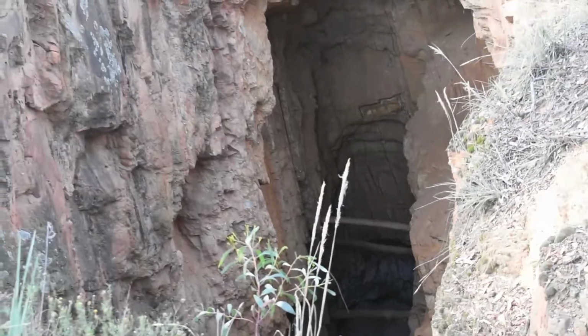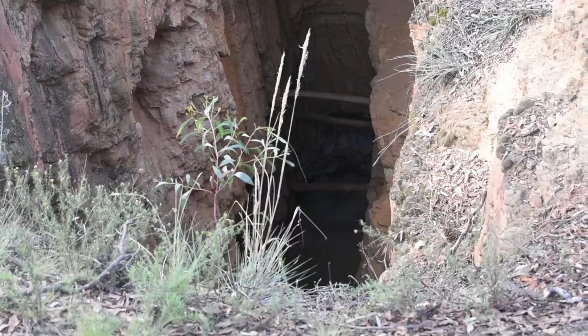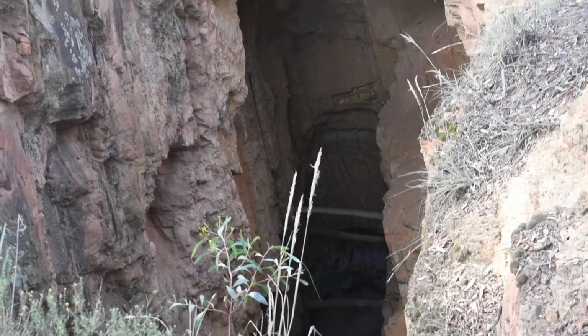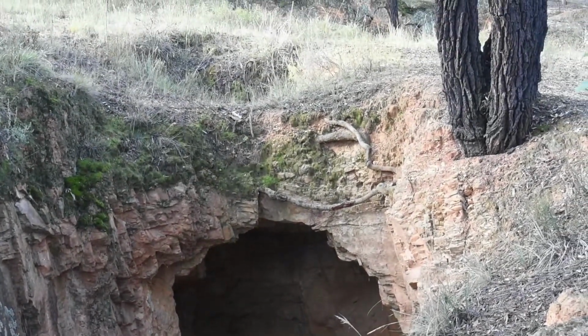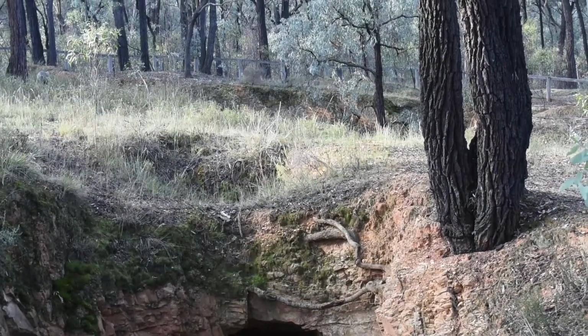So this is what I mean by there was a man, a gold digger, right down the bottom of that shaft with a rope and a bucket. It was winched all the way up by a horse. Yeah, I would imagine it would have been in that area, and the horse.